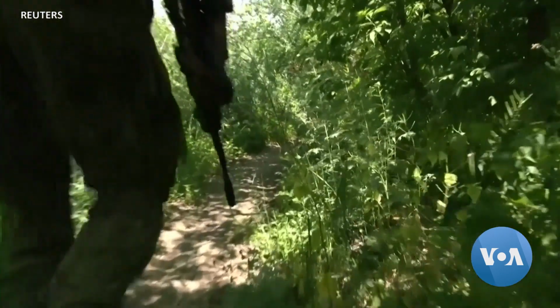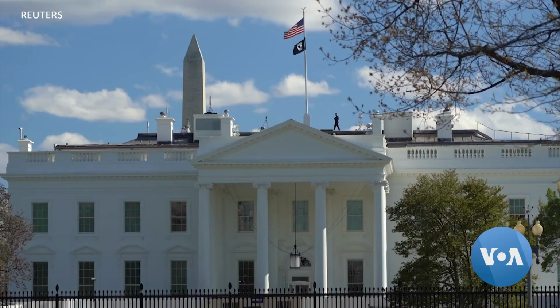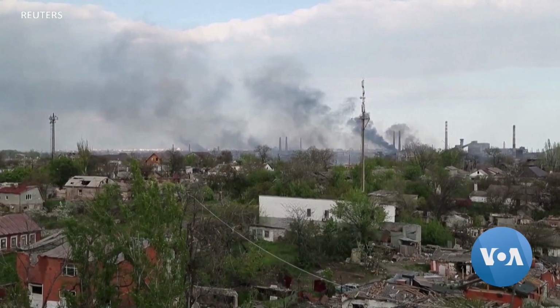The U.S. government supports providing Starlink terminals to Ukraine. The U.S. Agency for International Development has worked with SpaceX to transport about 5,000 Starlink terminals to Ukraine. VOA News, Washington.